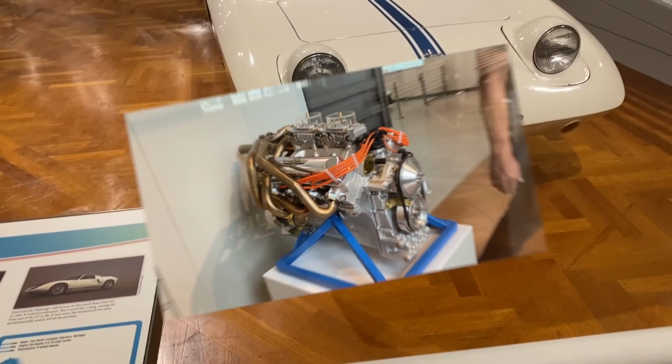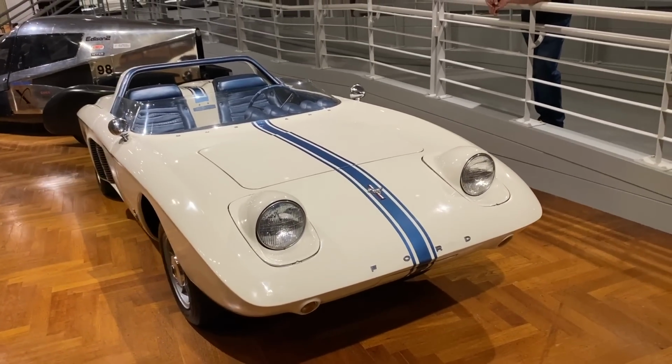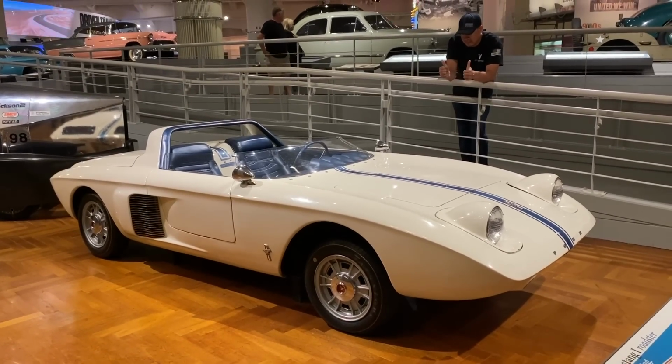That is rad. Here's a look at the 1962 Mustang 1 Roadster. This was a marketing tool used by Ford to get people excited about things that were coming down the line. And there's Abe checking it out.